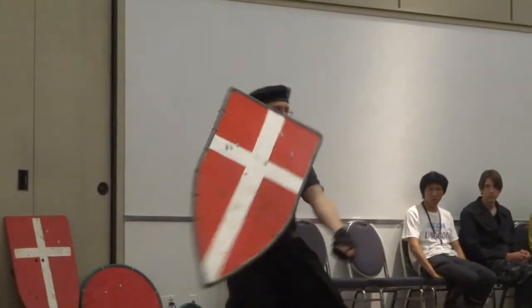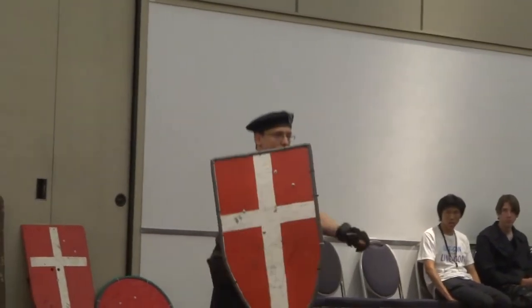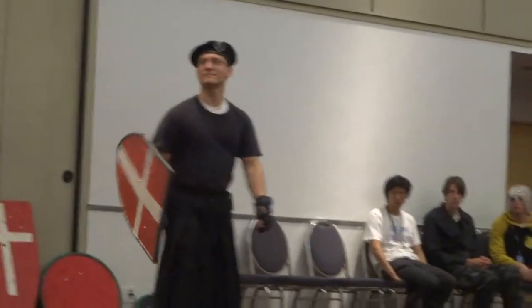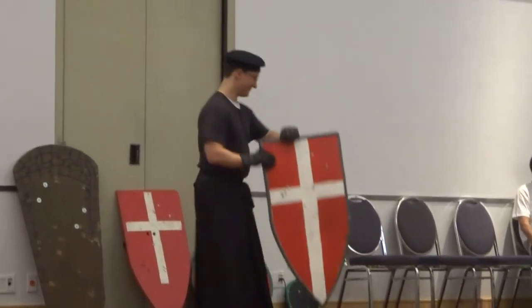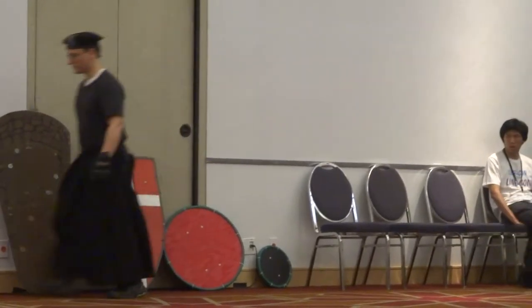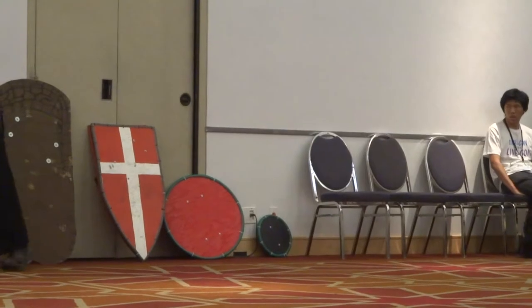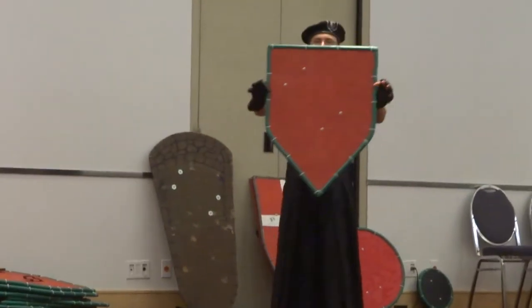It was not uncommon to have a spear when using the shield. Spear and shield workshop is on a different year. Last but not least is the target shield. A little squat, but very wide, if you noticed. Squat, but very wide. Also used by infantry.